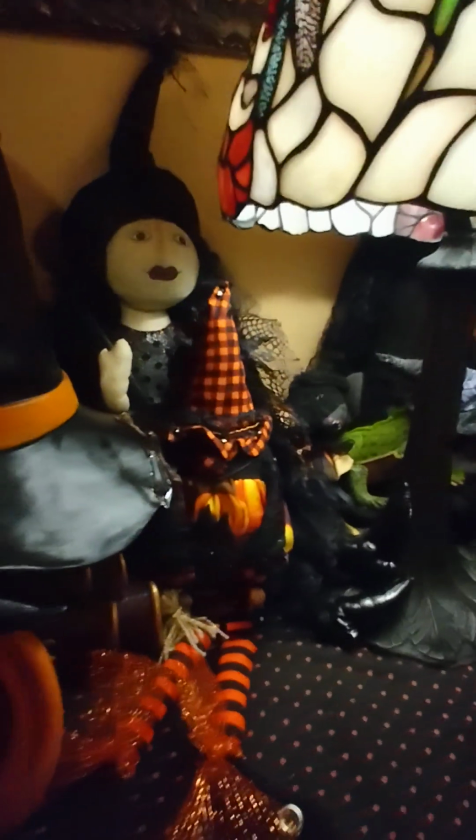This is the witch section. It has a lot of handmade stuff on it. A lot of different pieces from different places. There's the ghost alligator witch. My mom made a lot of these different witch people. And she also made the table runner with little witch boots.